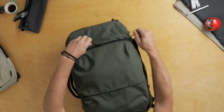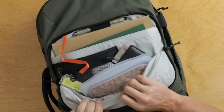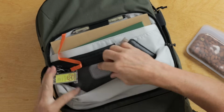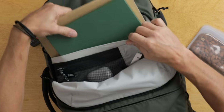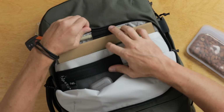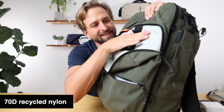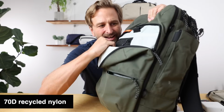Also, this admin pocket right here is lovely. Throw a bunch of stuff in here. Snacks, wallet, headphones, you've got a key leash, place for some notebooks or a tablet, pen sleeve, the liner. This material is so sleek, like it's smooth and somehow it's sexy feeling. It feels so luxurious and nice.